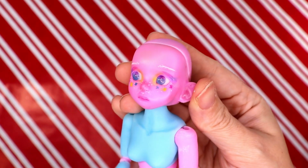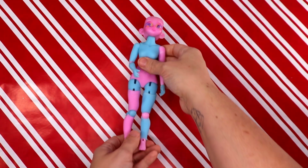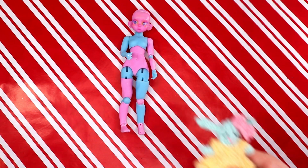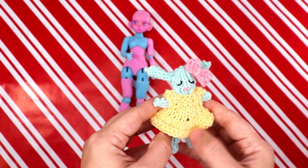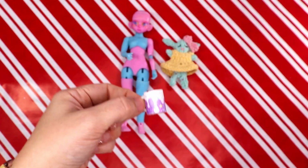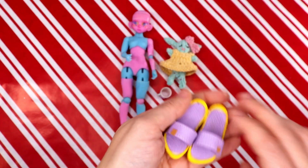So most of these are going to be 3D printed dolls. I think all of them actually are 3D printed dolls, but the colors and face-ups are going to be completely geared to the person's interests. For example, this person had mentioned that they like a lot of pastels and fairy kei style, and so that's what I made them.